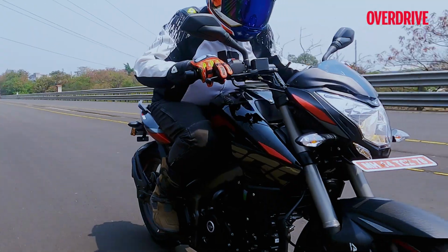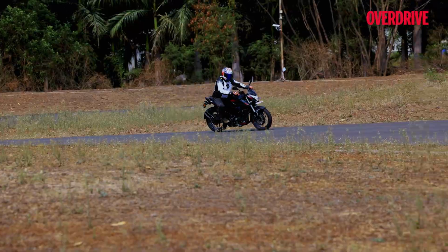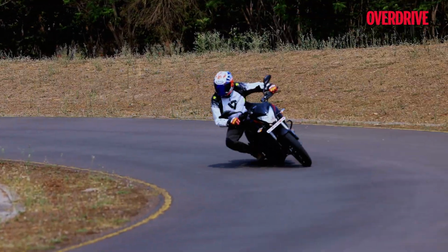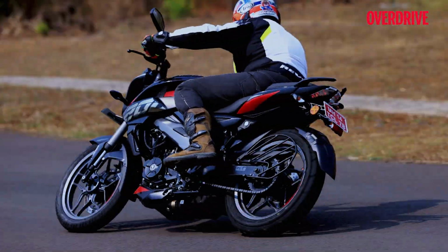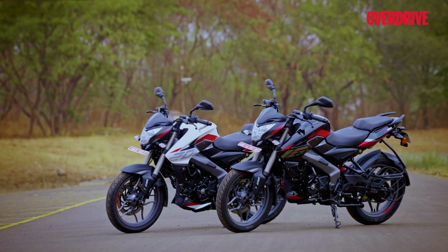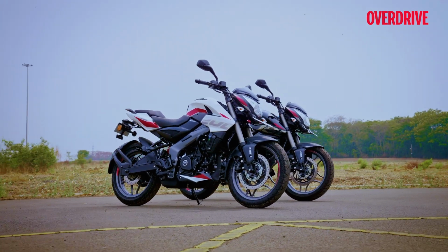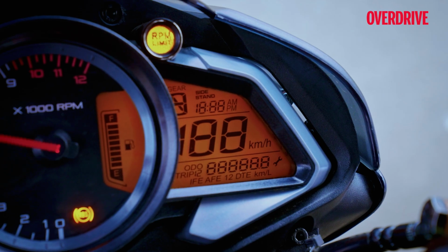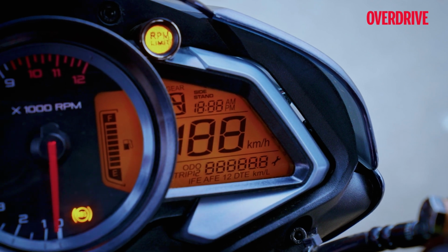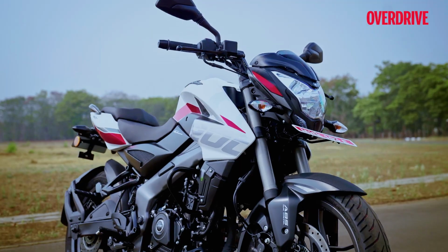Despite these shortcomings, the NS200 remains my favorite in the Pulsar lineup. Maybe it's just me, but this is one bike on which I don't care about the lack of some new age equipment. Bajaj says that two-thirds of the NS models that they produce go to global markets, and Latin America, which is one of the biggest markets, wouldn't have accepted a feature-rich NS with a higher price tag, and hence the upgrades are restricted to the forks and the wheels alone.